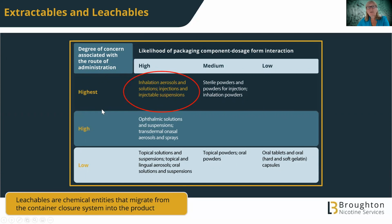So this is the matrix, a kind of risk grid, a risk matrix, which shows two dimensions. Across the top, it shows how likely it is that leachables will end up in the aerosol for a particular product, or actually how likely it is that the leachables will end up in the end product that the consumer takes. And it goes from low to high.